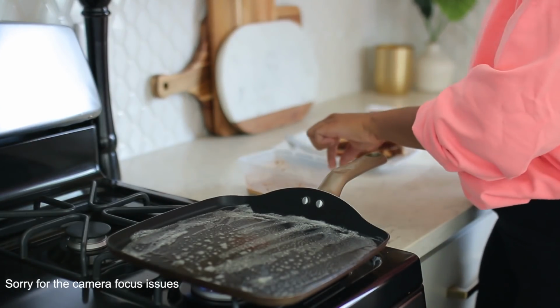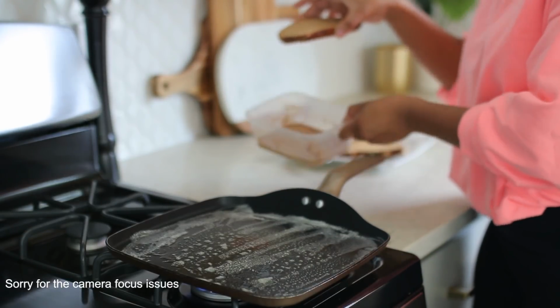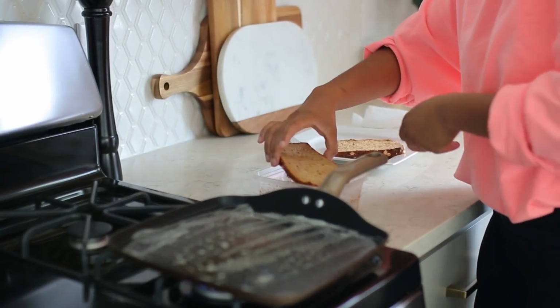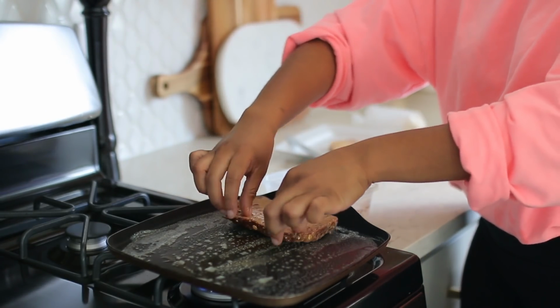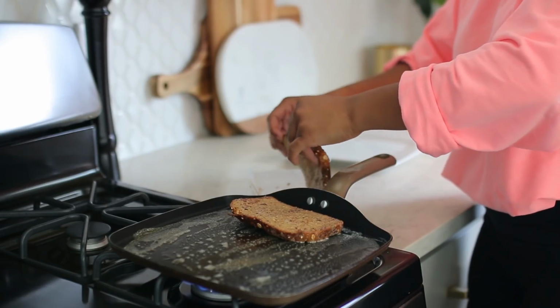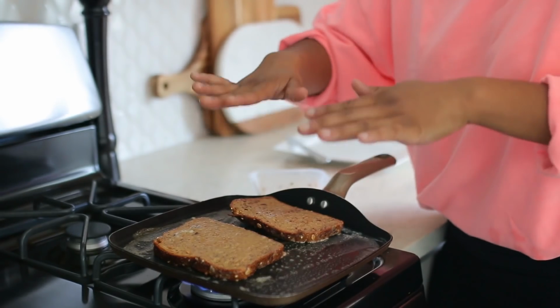Now is the easy part where we just dip our slice of bread into our French toast mix and then pop it on the skillet. Easy peasy. And you gotta make sure that the whole slice of bread is covered. That's the only way it's really fire. That's the only way.